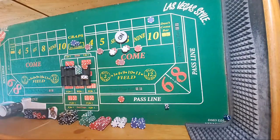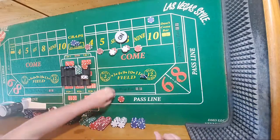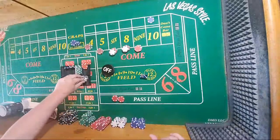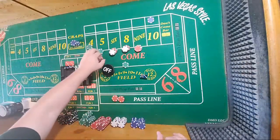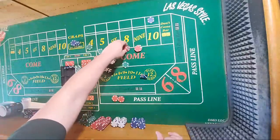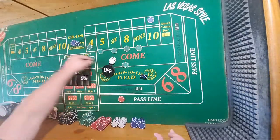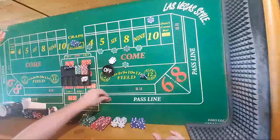And there's the 8, so we made the point. So that's the third roll. So let's see where we're at after the third roll. We did make the point, which is nice. 49, I'm going to drop $1 for 50. So after our third roll against the 10, let's see where we ended up profit-wise. So we'll rack it all up because it'll make it easier to see.